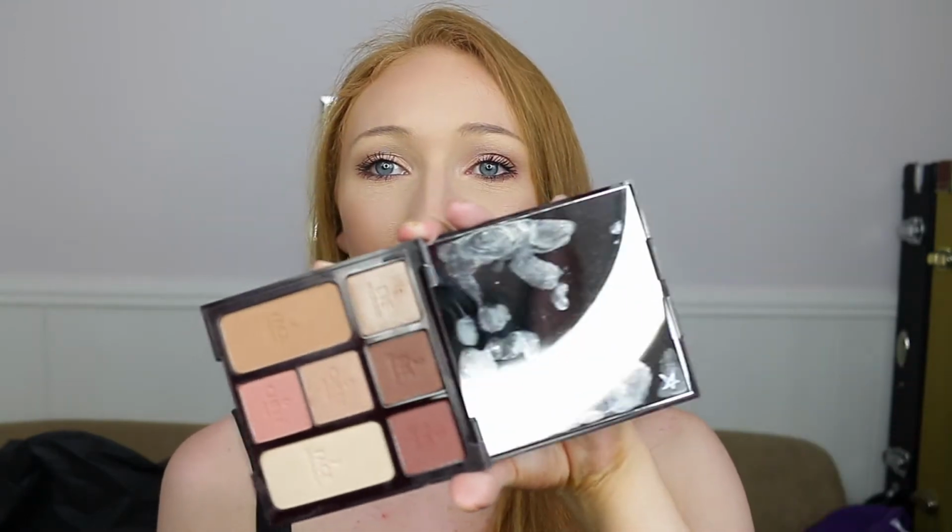So with this palette, I feel like it is really good for travel, and the fact that you have the full-size mirror in there is really, really good for me. And I feel like if I was to travel somewhere, I would just bring this palette. I would need to bring a blush and then also a bronzer, just because with bronzers, I do tend to use cream bronzers. They are my preferred ones, and I do use a powder bronzer every now and again, but I would just need to bring an extra cream bronzer.